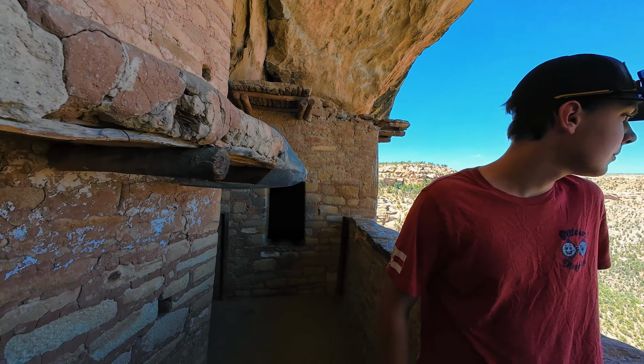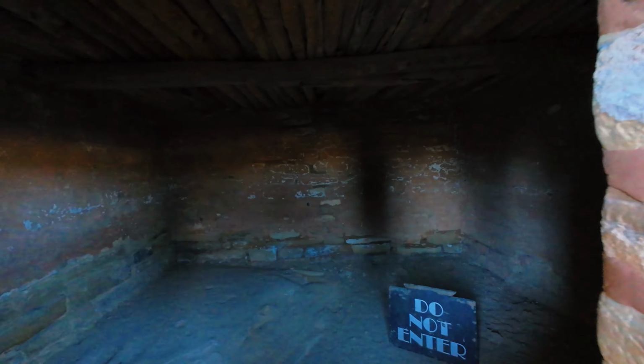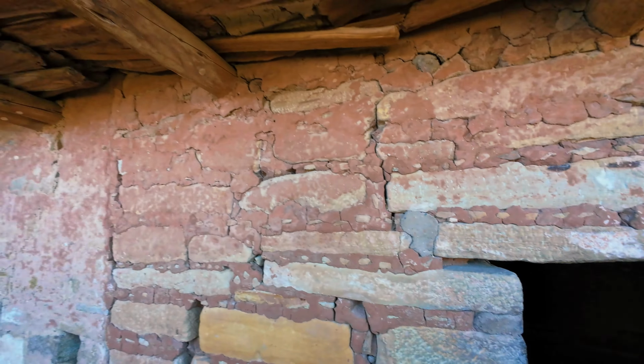And the construction of Balcony House is definitely top of the line. It looks much sturdier and better crafted than many of the other cliff dwellings that we've seen on our tour around Canyon of the Ancients.